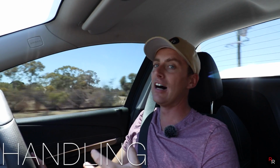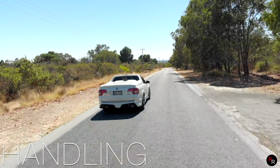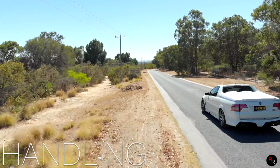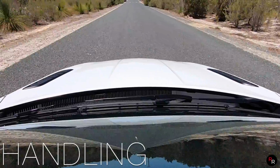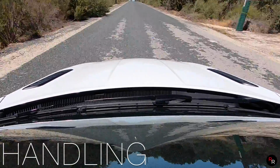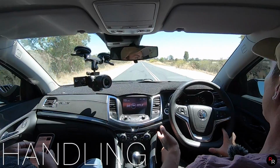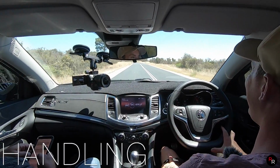Now, handling. Well, this is a bigger car. It is very highly powered. It is rear wheel drive. It does like to spin. So you do have to be super cautious when you go around corners in this thing. But for what it does, it handles pretty damn well. You chuck this thing into comfort mode, and it's reasonably comfortable. It soaks up the road fairly well. And another bird just about got killed there.